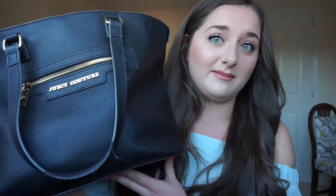So this is my bag. It's just a basic black tote style bag. It's from Juicy Couture and I got it in Bicester Village, which is the best place in the world if you like designer brands but you can't really afford to pay designer prices.